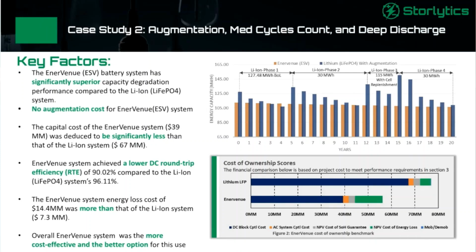In this one, we can look a little deeper into the augmentation that happened for the lithium. For Enervenue, it was overbuilt. The same overbuild of around 12 to 13 megawatt hour was needed for the whole 20 years, so that's like 10% overbuilt. In comparison, for lithium in this case, we were doing 3 augmentation cycles. We started with 127.5 megawatt hour, around 25% overbuilt. Around year 5, we needed to add more capacity to maintain more than 100 megawatt hour, so we did around 30 megawatt hour of augmentation at phase 2.